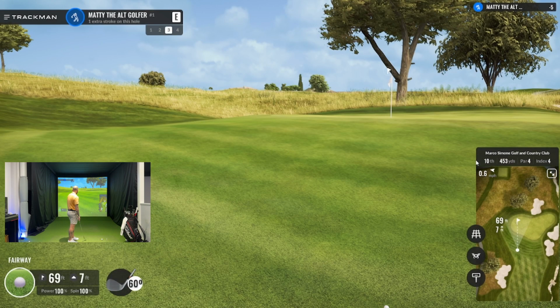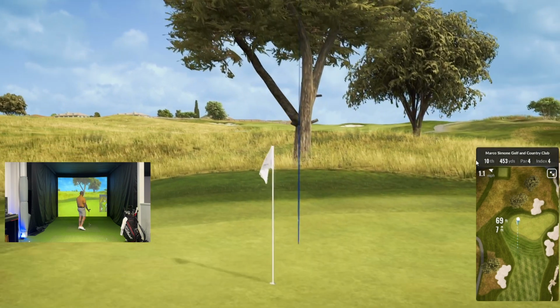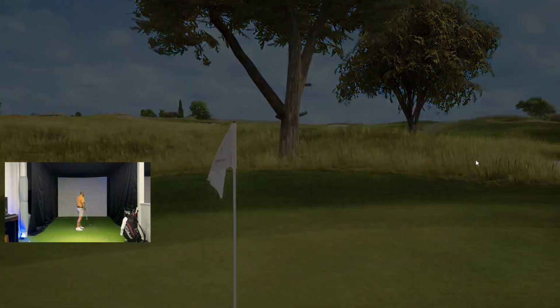Soft hand, 64 feet. Tight lie, we'll flip. Nice little high, soft one. Oh. No, it's a bit big on that.